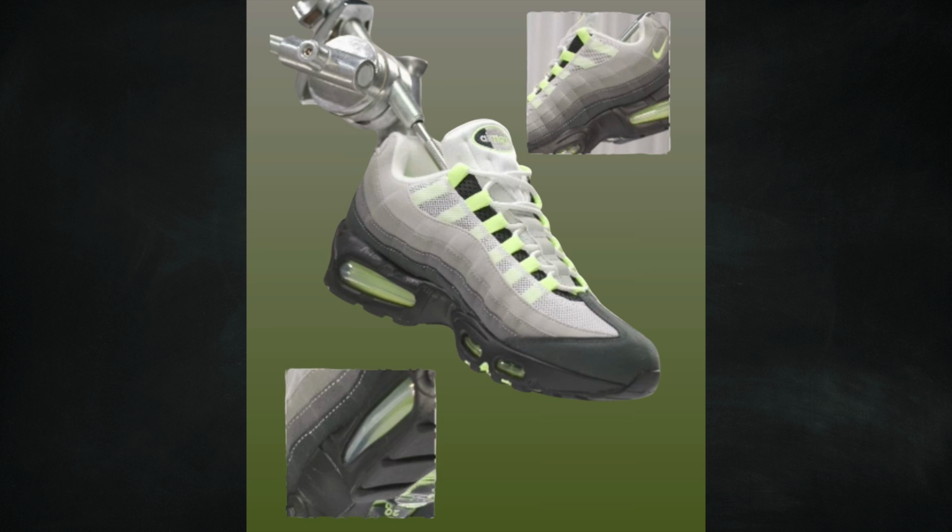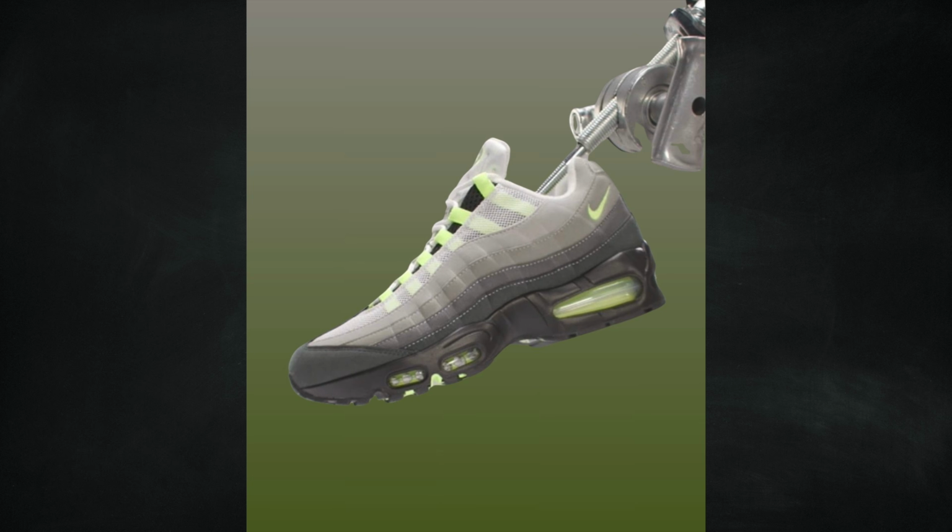Black also covers the midsole, but what makes this pair pop is the neon accents on the eyelets, swoosh, within the Air Max unit, and tongue branding. They're also going to have 3M reflective accents, mostly black on the outsole with some neon yellow detailing.